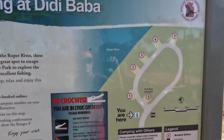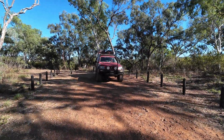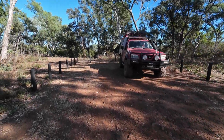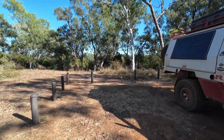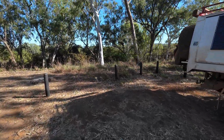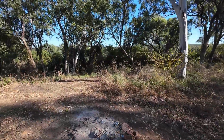Leaving Lamarium Lagoon, and now we're heading to the west along the Roper River Road. So let's get into it. This is the camp at Diddy Baba. So we're on the banks of the Roper River, but you can't actually get to it. Must be a spot along here somewhere where you can get down to it.